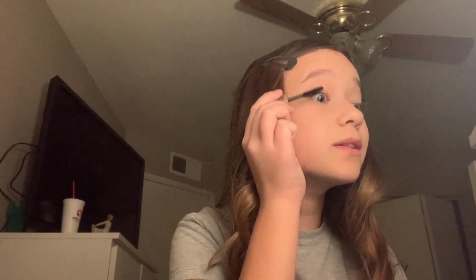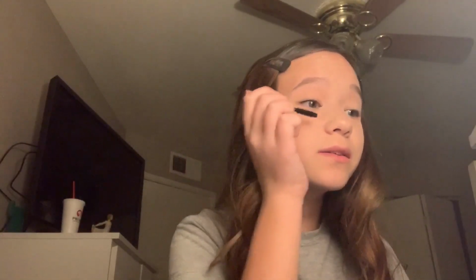So I have a very love-hate relationship with this mascara. For the longest time I hated it. And then I randomly started really liking it, and now I don't really use it. So today I'm going to see how I feel about it. This is the Tarte Gifted mascara. Yeah, I don't really like it anymore because it just doesn't lengthen your lashes like I personally like. And I feel like I'm the only person that doesn't really make a face when they put on mascara. Okay, yeah, so this mascara really does not do anything, so that's awesome.